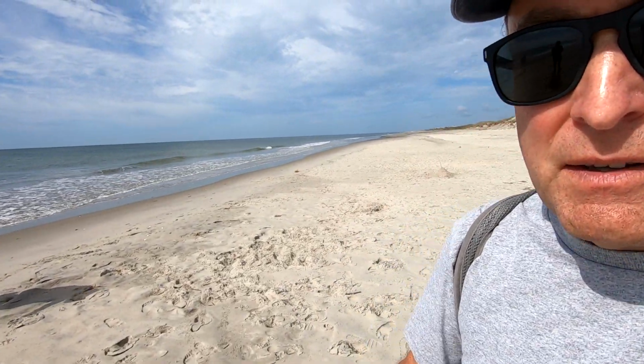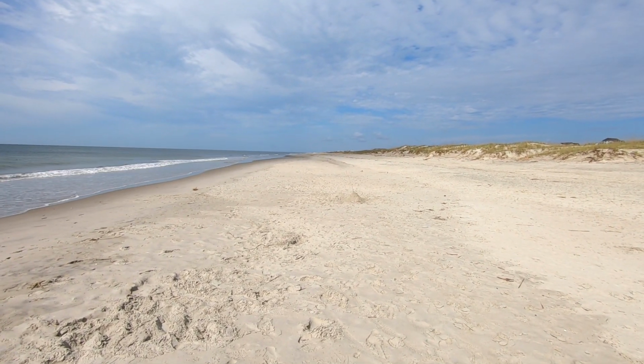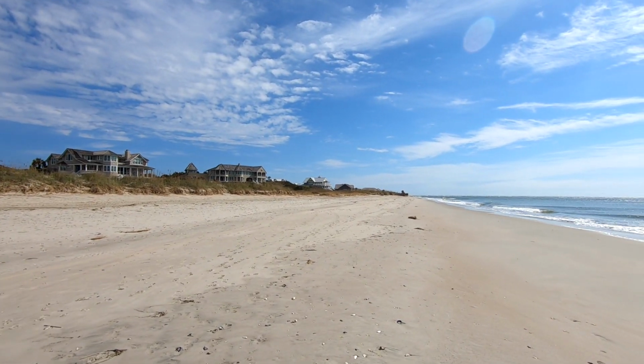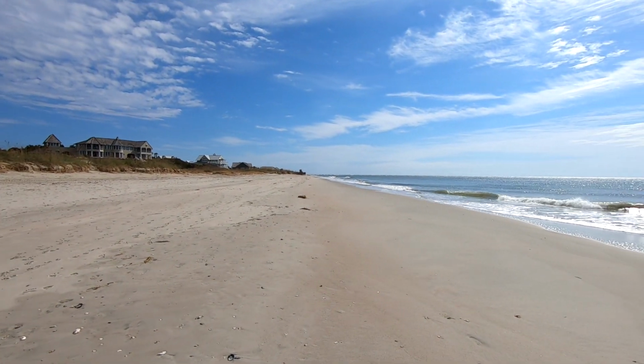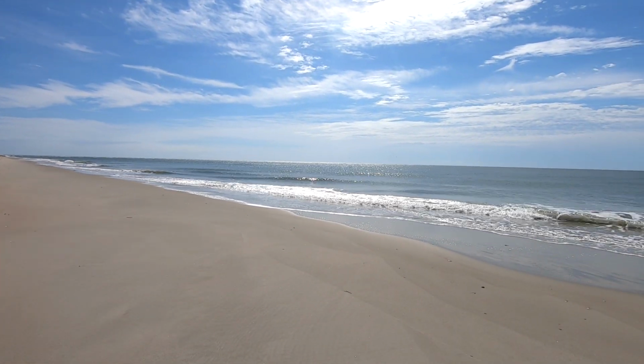So I have no idea how the beach is during the summer, but here in October, we have the beach to ourselves. We took our walk along the beach and admired the huge homes along the shore, but soon we came across an area of serious beach erosion.